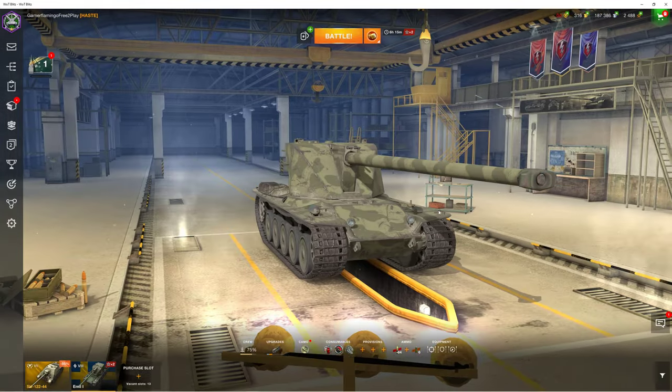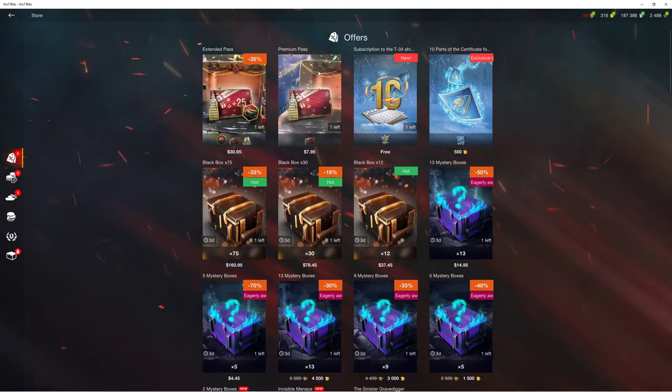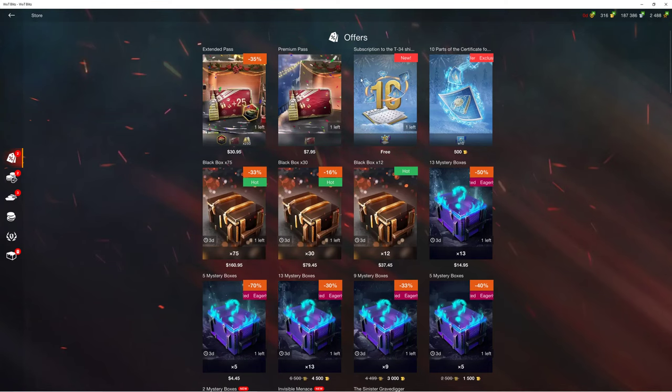It's really easy. So, first, you go into the store, and then you find the subscription to the T-34 shielded. You click on it, then you press free. Now, keep in mind, this won't be in the store forever. It will only be in the store for, I don't know how long, but only a bit. So you have to get it soon, otherwise you will lose your chance of getting the T-34 shielded.